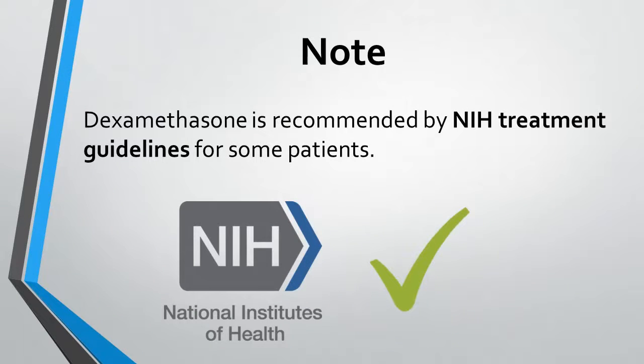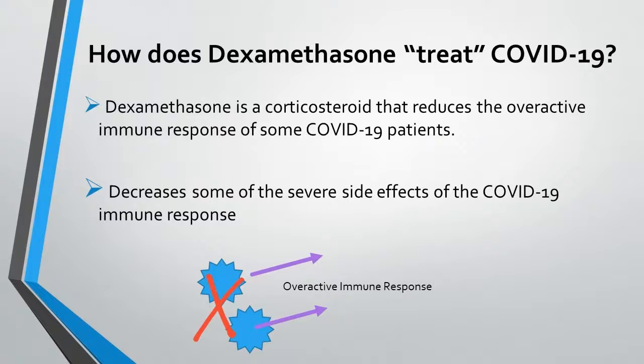Even though dexamethasone has not been completely approved by the FDA as a COVID-19 treatment, dexamethasone is recommended by NIH treatment guidelines for some COVID-19 patients. How exactly does dexamethasone treat COVID-19? Well, rather than targeting the COVID-19 virus specifically, dexamethasone targets and reduces the overactive immune response of some COVID-19 patients. Even though this sounds counterintuitive, by diminishing the overactive immune response, dexamethasone decreases some severe side effects that this response can have on the rest of the body.